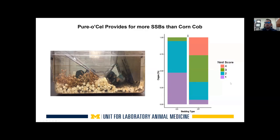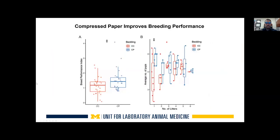And so this triggered our last analysis I want to share with you. If mice are able to construct better nests, not only is that improving their control over their environment, but what other tangible benefits is it bringing? Is there a breeding improvement that having a better nest, or a stronger nest, or maybe even a warmer nest, can bring to pup survival?